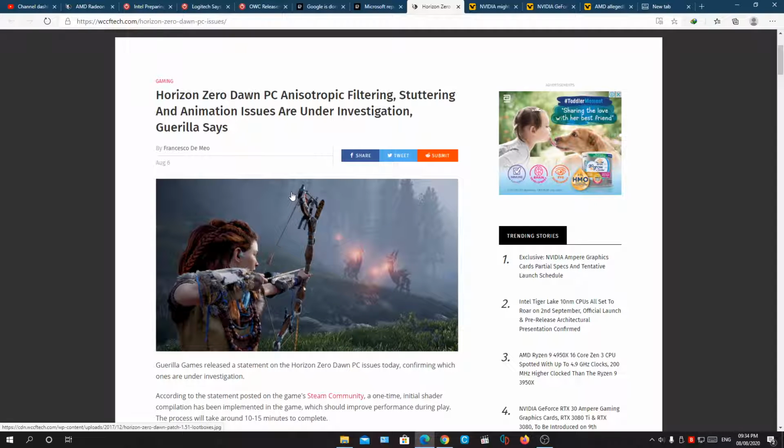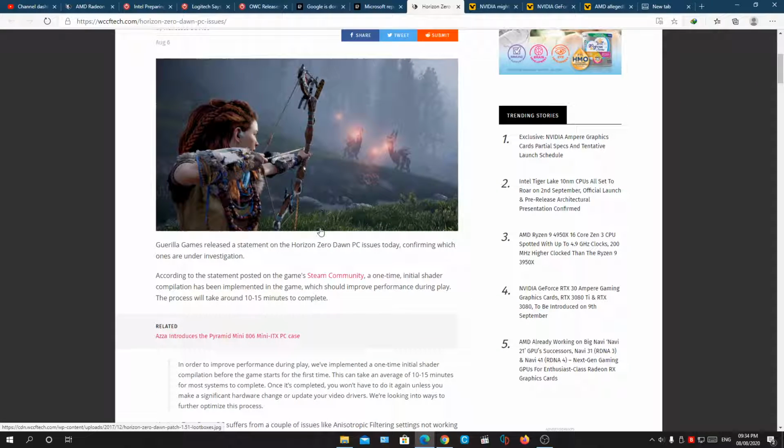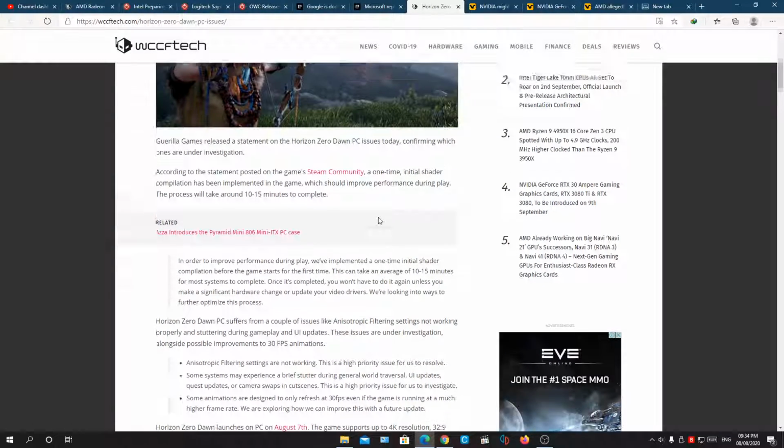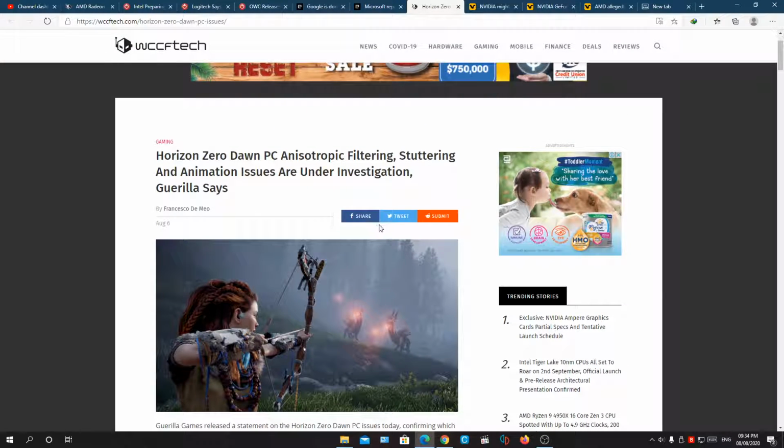On the recommended settings to get 60 FPS at original graphics, that's the graphics it had on the PS4, you're getting a maximum of 40 FPS on an RTX 2080 Ti. Now that's absurd. And the GTX 1060 is being beaten by the RX 580 in this game. So right now I don't even know what to say.